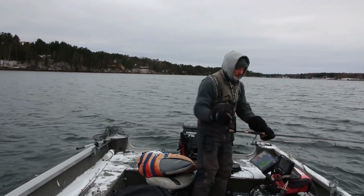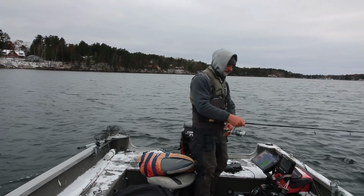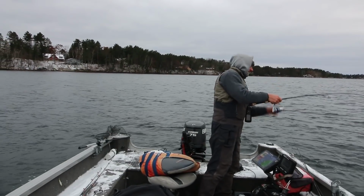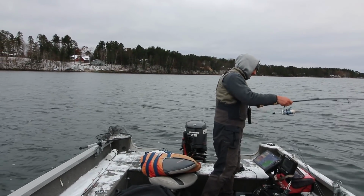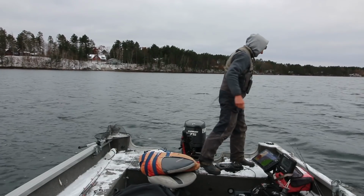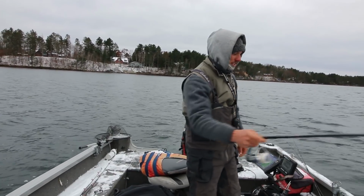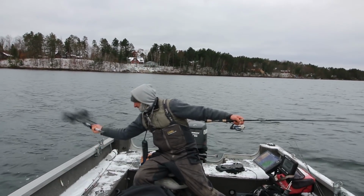Oh yeah, that's a bite. There he is. Fish on. Can't tell how big he is yet. Oh yeah, nice smallie. Definitely the kind we are here for. My Spot-Lock motor actually died and I forgot my charger for it. Let me go ahead and scoop this guy up.